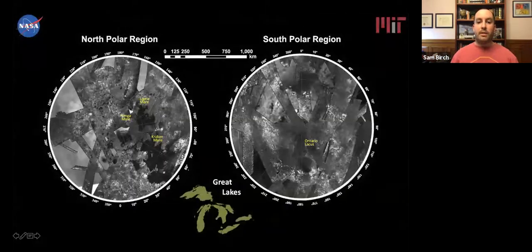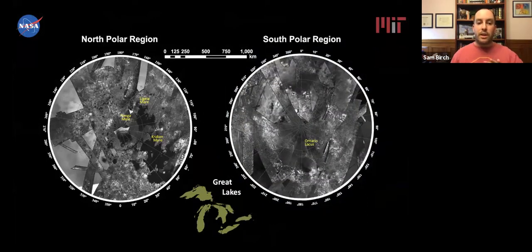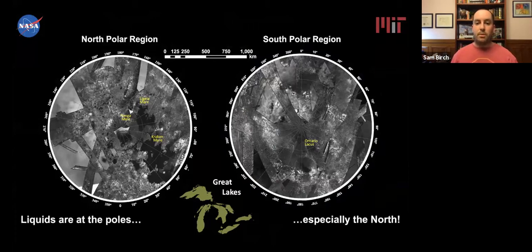When you look down on the poles, both of the poles, the North Pole on the left and the South Pole on the right, and for reference, it takes a bit of getting used to looking at these types of maps, but this would be the Earth if you looked at it the same way. You're looking straight down on the pole. So you have Russia on the left and Canada and Greenland here on the right. And when you look, all the lakes and seas on Titan are on the North Pole, and you have 4 or 5 on the South Pole. So all the liquids are at the poles, and almost all of them are at the north.